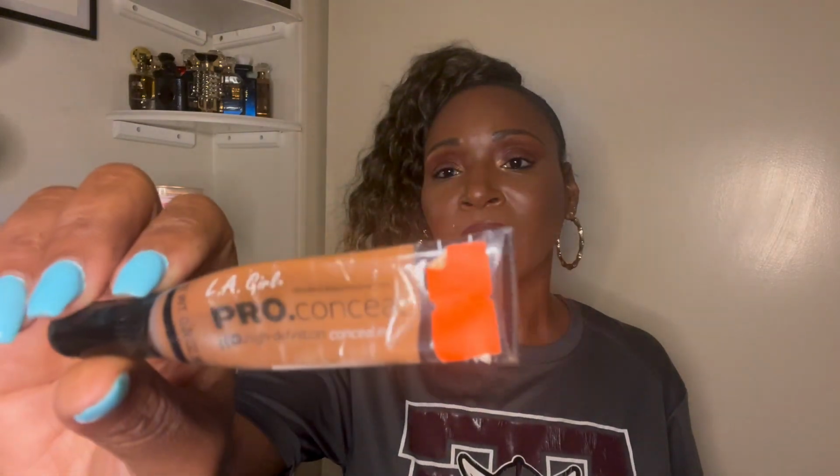A concealer that's always and forever going to be in my collection, no matter what high-end concealers I use, is the LA Girl Pro. So I used this up. This is in the shade Chestnut. No matter what concealer I use, I will always have LA Girl in my collection. I love LA Girl. It's timeless.